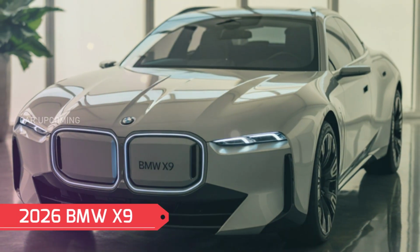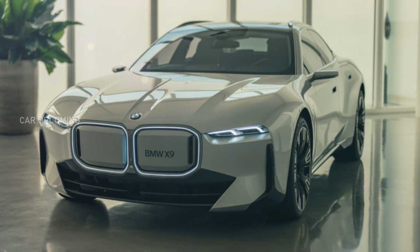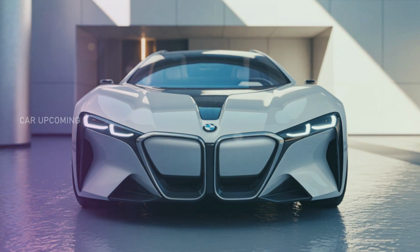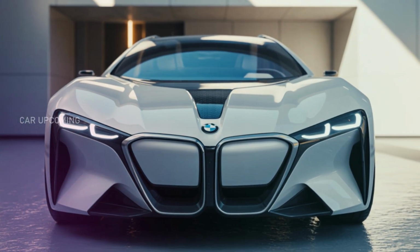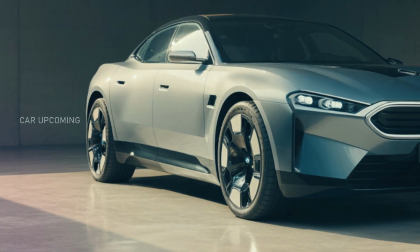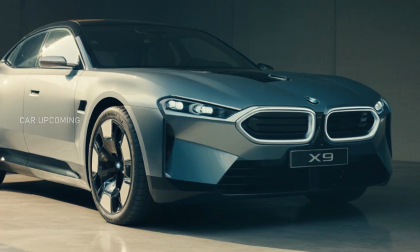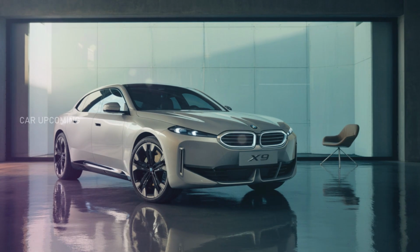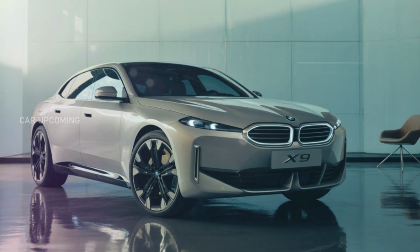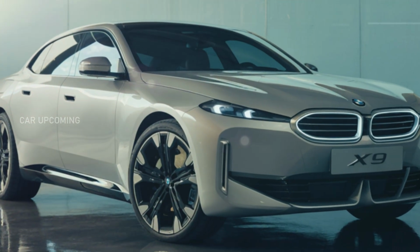The 2026 BMW X9 doesn't whisper luxury, it screams it. Stretching over 5.3 meters long, this full-size SUV carries a commanding presence with BMW's signature oversized kidney grilles, now even more sculpted and illuminated for dramatic effect. The sleek laser headlights slice through the night like a scalpel, while the muscular lines along the body hint at the raw power underneath. Flush door handles, 24-inch alloy wheels, a coupe-style roofline, and aerodynamic tweaks all scream one thing: this isn't just an SUV, it's a rolling statement.